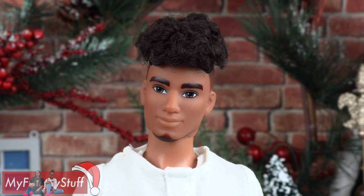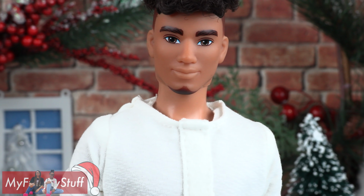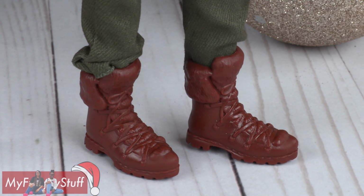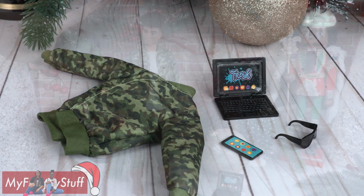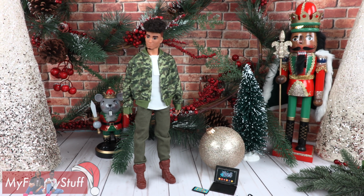He has curls on top and is shaved around the sides, a little facial hair on the chin. He wears an off-white long-sleeve shirt, green khakis, and brown boots. He comes with a camo jacket, laptop, cell phone, and sunglasses. It is possible to balance him to stand on a flat surface.